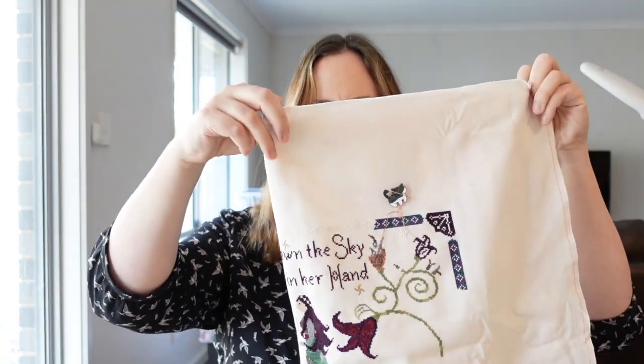It's being stitched on 32 count Lugana. I think I had it wrong the last few times, but I found the tag. It's Strawberries and Cream by Jay's X Stitch. And it's a really sort of very subtle pink.